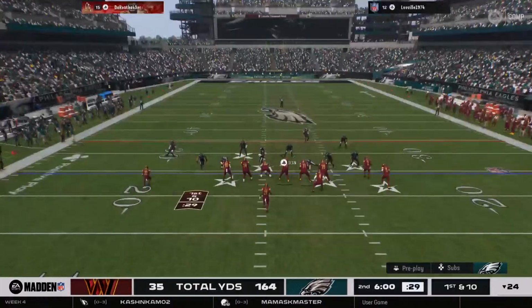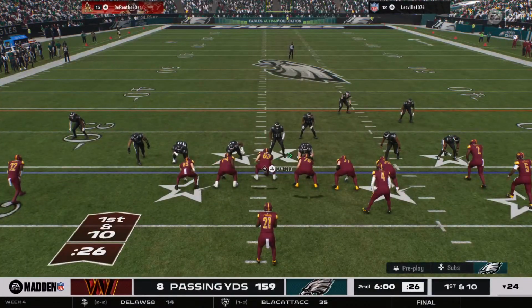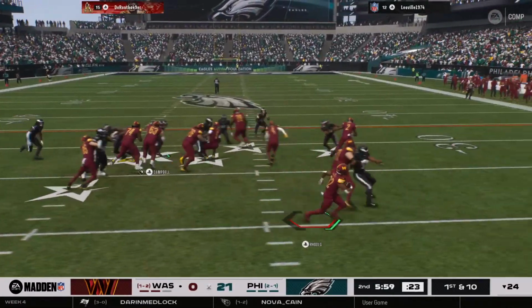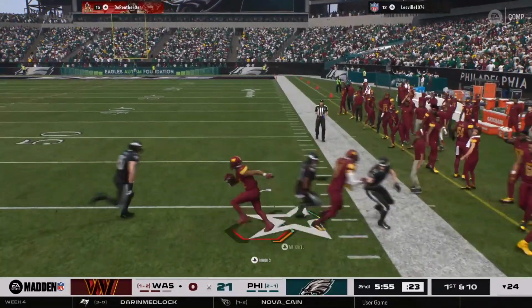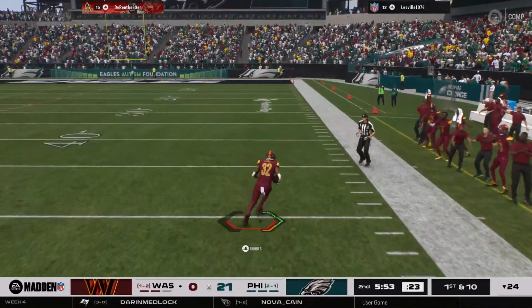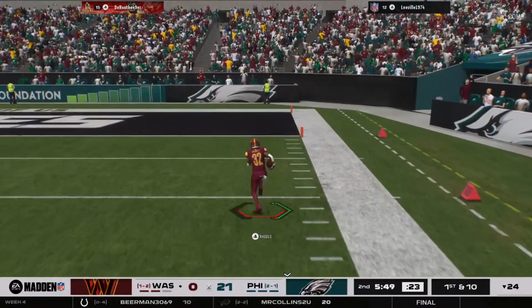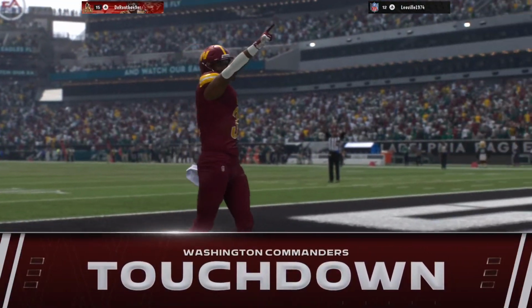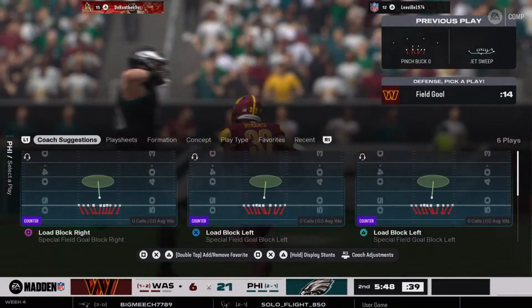Time now for the second quarter. Commanders in possession. They'll get to work here, first and 10. This one's a little touch pass forward to his man coming across. There he goes, right sideline. Touchdown, Washington. The Commanders start to fight back with their first points in this game.